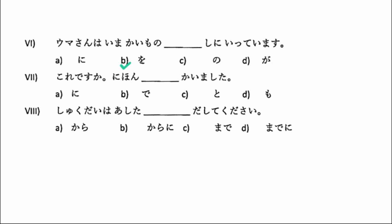Nihon dash kaimashita. The options are ni, de, to, mo. The correct option here will be de, and the sentence will become Kore desu ka? Nihon de kaimashita. The eighth sentence is Shukudai wa ashita dash dashite kudasai. The options are kara, karani, made, madeni. You all know that madeni indicates the point in time when an act or action should be done by at the latest. The correct option here will be madeni, and the sentence will become Shukudai wa ashita madeni dashite kudasai.